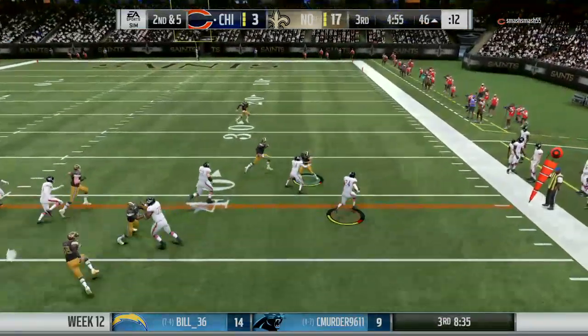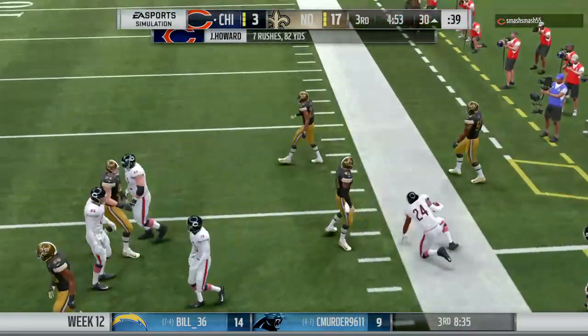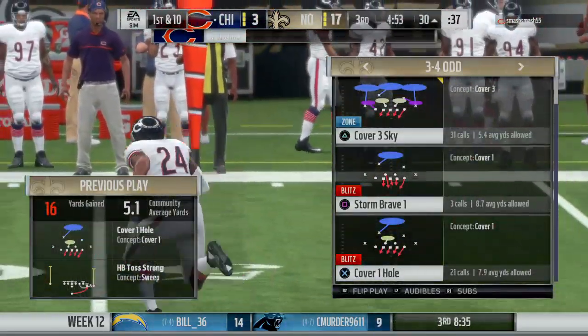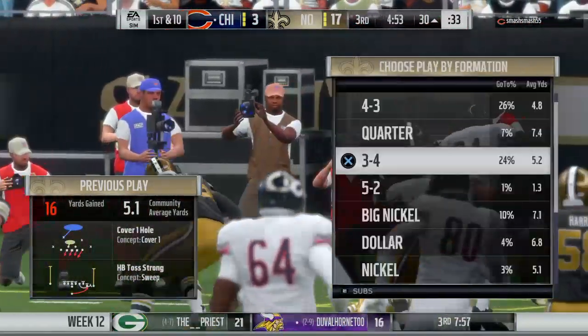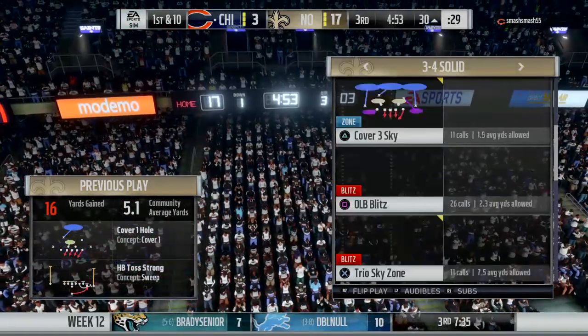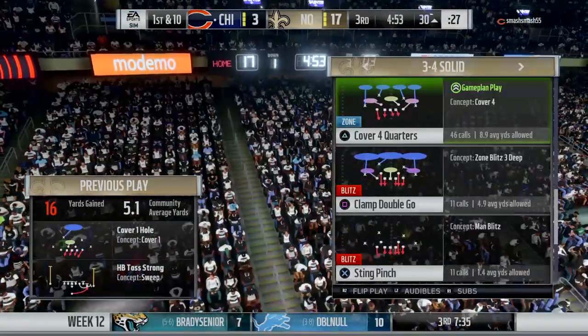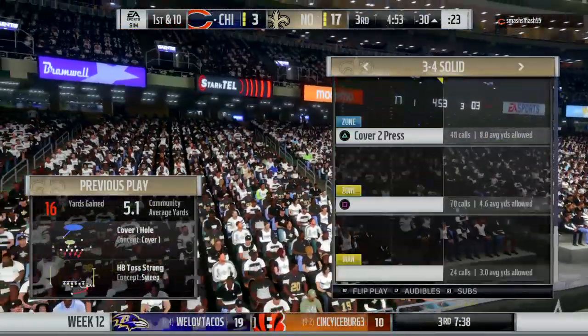Out to Howard. It's a pickup of 16 there, and it'll lead to a new set of downs. Would you say this offense is locked in right now? They're having no trouble on this drive. What is it, 3 plays, 3 first downs? Yeah, you talk about on the march. They keep this up, they'll get to that end zone real fast.